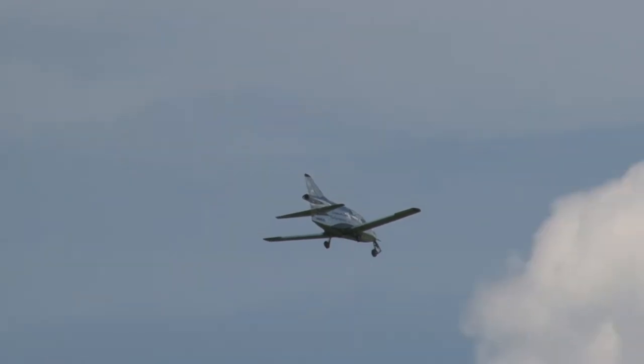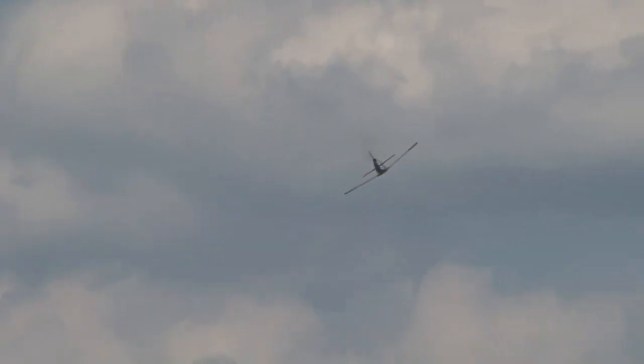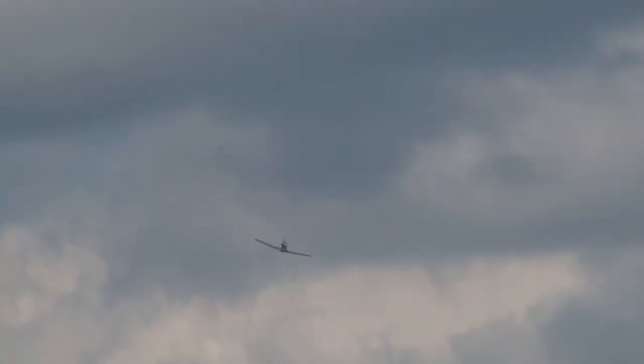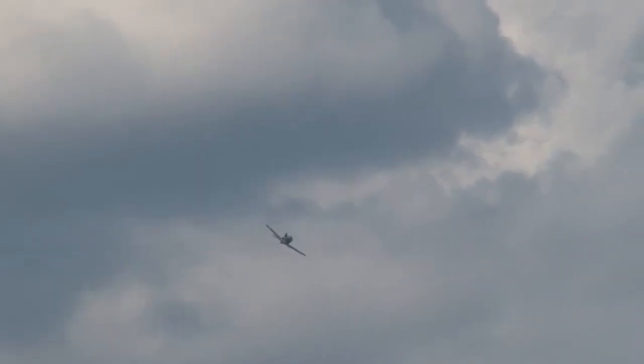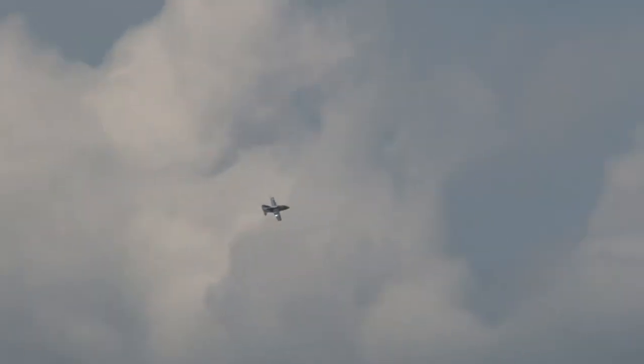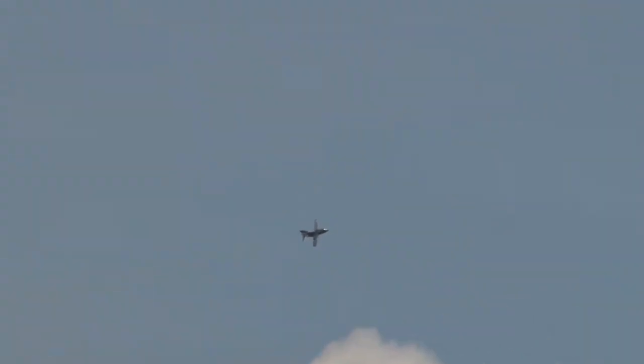Hey, that looks great. Go for it. Bring it on. Get those cameras ready, everybody. You know what? For a little bitty jet, that thing uses up a lot of sky in a hurry, doesn't it? It's coming around behind us here. He's getting set up. Just gotta tell that 747 to get out of my way up there.